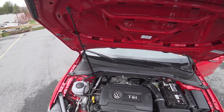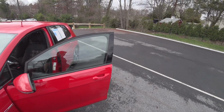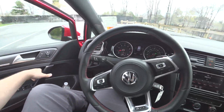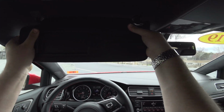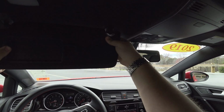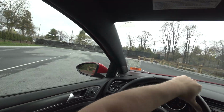Not a bad little motor. Got your turbo back there. All right. Inside, just like new. Some of these are easy. You know what? I'm done. Some of those are easier to take out than others.